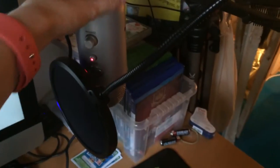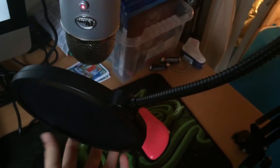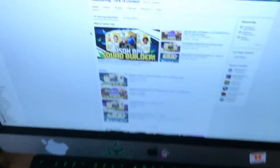I tidied my desk before I did this. This is my microphone. It's a Blue Yeti. I think some of you may know that, and it's got a pop filter on it. It's a pretty crap arm, to be honest, from eBay. Pretty much all of this stuff is from eBay, and I think this desk is from eBay as well. We got a Mac here, obviously iMacGaming, as you see there.